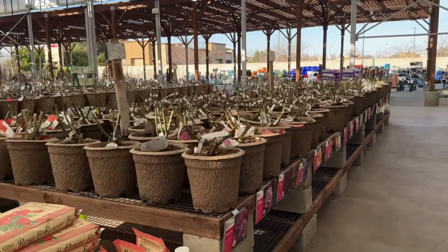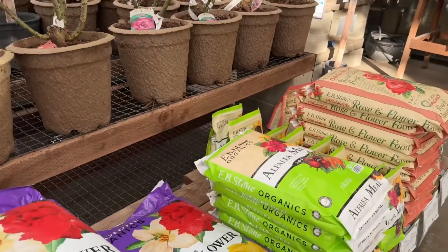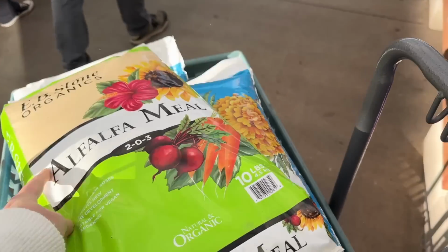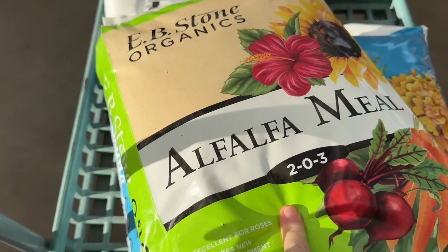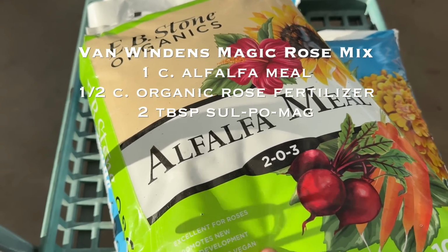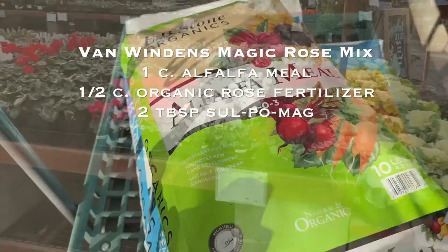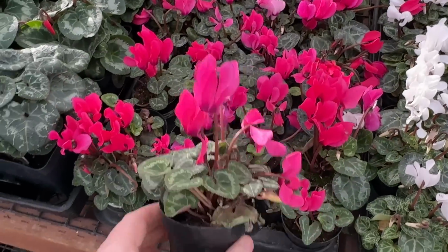Look at all these. Oh, you know what? Now that I'm here, so this is one component of the Van Winden's Magic Rose Fertilizer Mix. Really, really fantastic. And I know for a fact I'm out of alfalfa meal. I'll put the recipe on the screen right now. Look at how cute. Love it.